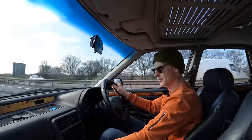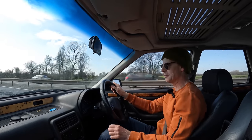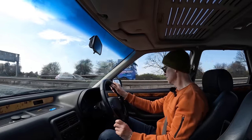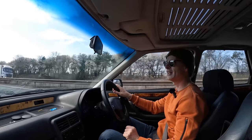The radio I thought might work, but it's not powering up, so that's not great. Fans work, which is good. And yeah, the door cards and the seats are really nice. The wood in the doors is a-okay, it's lovely.